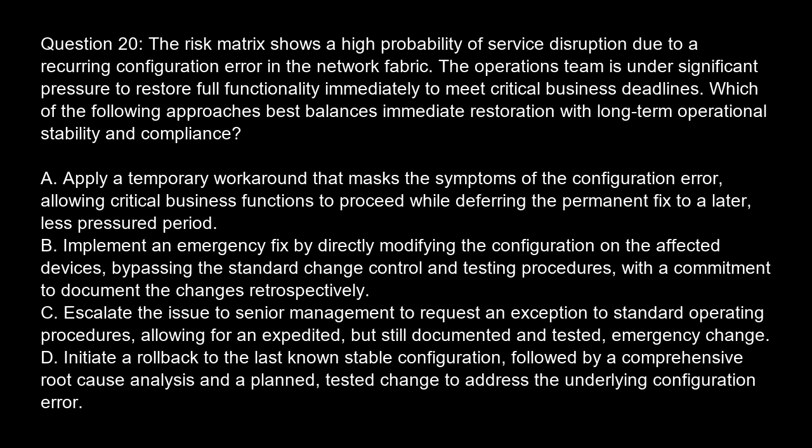Option C. Escalate the issue to senior management to request an exception to standard operating procedures, allowing for an expedited, but still documented and tested, emergency change. Option D. Initiate a rollback to the last known stable configuration, followed by a comprehensive root cause analysis and a planned, tested change to address the underlying configuration error.